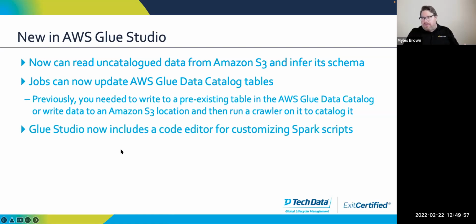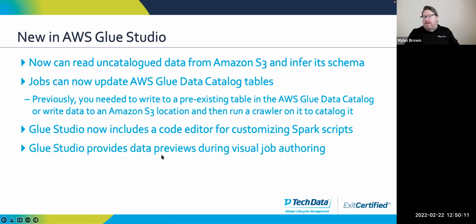Glue Studio now includes a code editor for customizing your Spark scripts. You used to have to download the script and edit it somewhere and then upload it back. They now have a nice little code editor right there. Another thing that they've added is this idea of data previews. While you're authoring your job, you can say, hey, show me what the data might look like at this step. And so they take a subset of the data and walk it through.